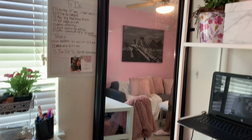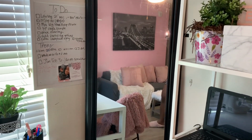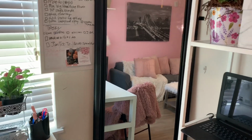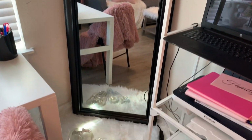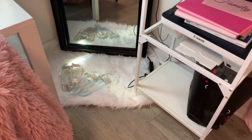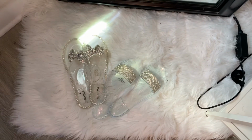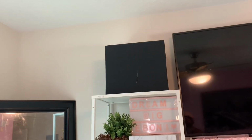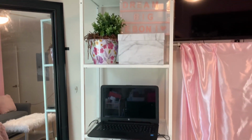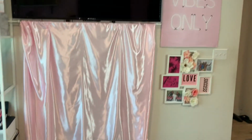Now another change is that I added this mirror. This mirror was originally in my bedroom, but I thought it was so cute with the pink wall and the reflection of the mirror, and it's a really cute setup to take selfies in a mirror. We all like mirror pictures still. I put my cute little sparkly shoes there because they're super cute. Why not? The white stand and everything is still there from the previous video.